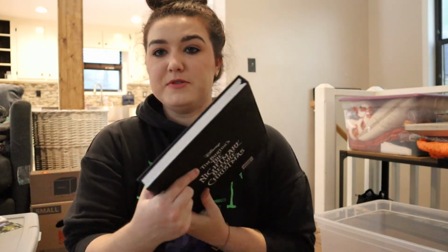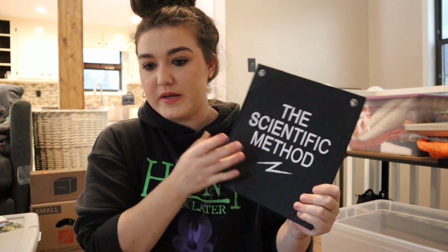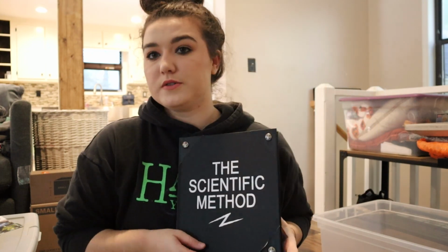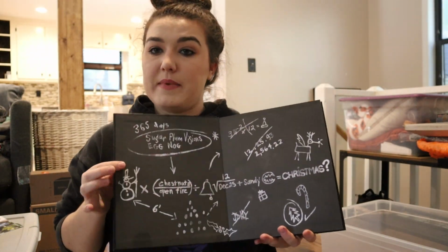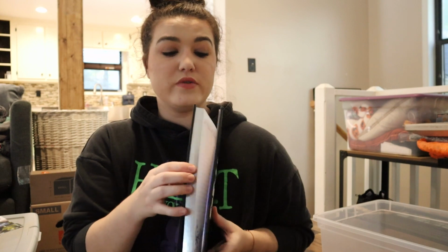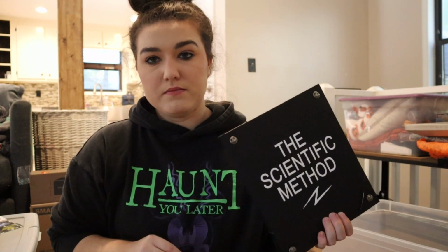Box number 7, let's go. This is a random thing that I absolutely love. It's Jack's Scientific Method book from Nightmare Before Christmas. Again, like I said, I love things that look like they actually came from the movie. This I got at Disney World. I love that when you open it, it has his scientific formula for Christmas. So I put it on my cookbook stand a lot of the time and leave it open to this page, but it actually is a journal. So if you ever want to use it, maybe for Halloween party planning or something, which I might do this year, it is functional, but I love to use it just as display as well. So cool. Love her.